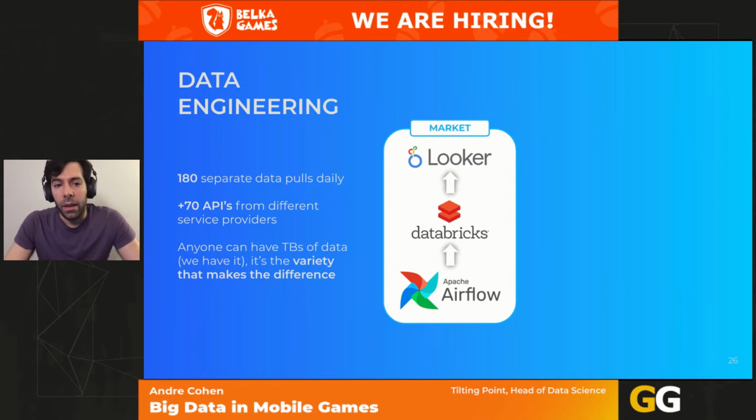data, right? In our situation, we use Airflow for scheduling all the pulls of data, because don't forget there's different service providers around the world and they provide data at different times, for instance. And then you have to orchestrate when you pull that data so that it's accurate.